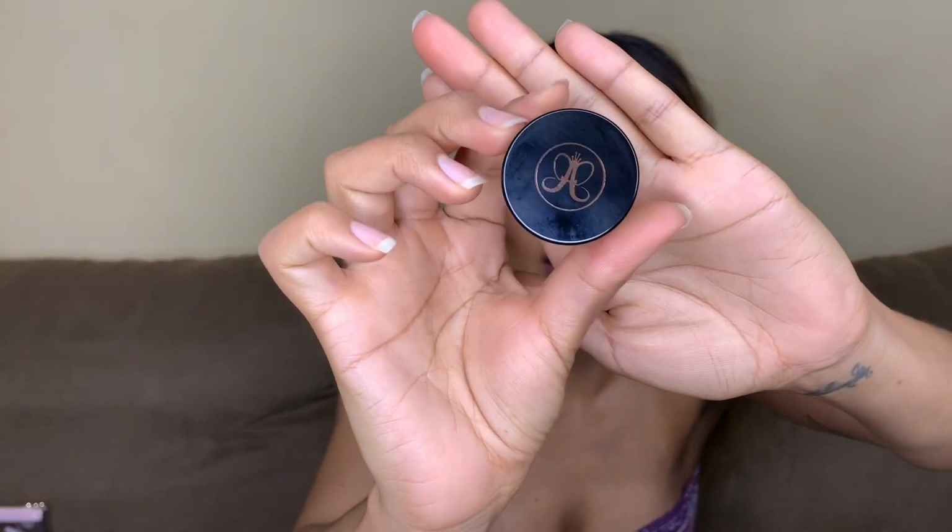For my eyebrows, I use the Anastasia Beverly Hills Gel Dip Brow, and I have it in the color Granite. It's really smooth, and it's also about $21 at Sephora or Ulta. Same thing, it's a little pricey, but it's really worth it. Honestly, it lasts me like a whole year with just this little jar.